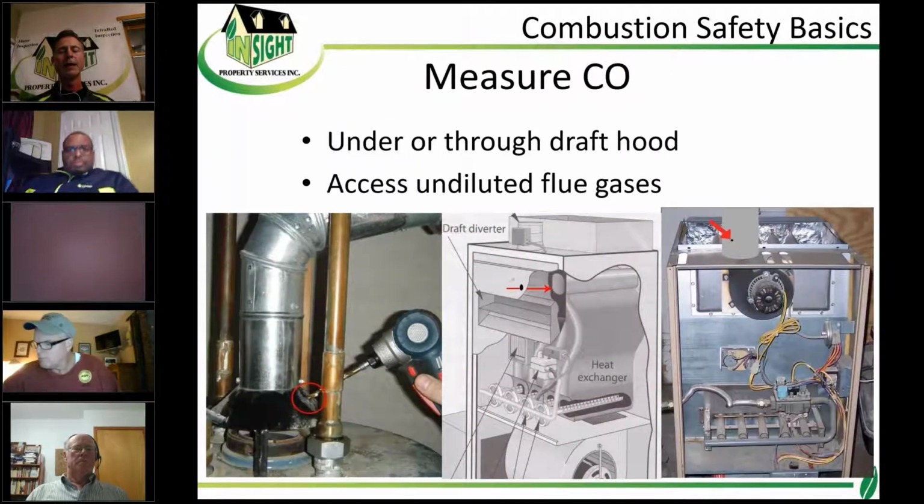All right. How do we measure CO in these guys? Again, this starts to get a bit invasive. I would say generally more invasive than we will get during a typical home inspection. Again, if you have a combustion analyzer, because you do more advanced combustion testing or for whatever reason, the image on the left, I could take a probe and probably get it up under that hood and get it down into the exhaust portion of the water heater.